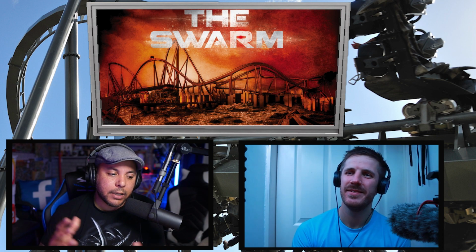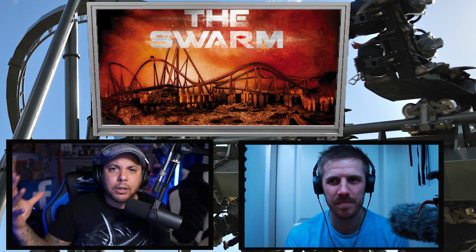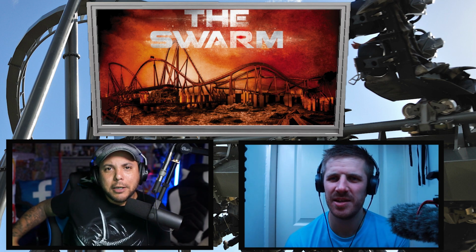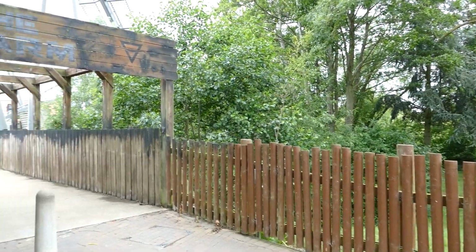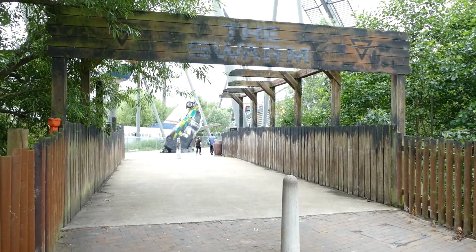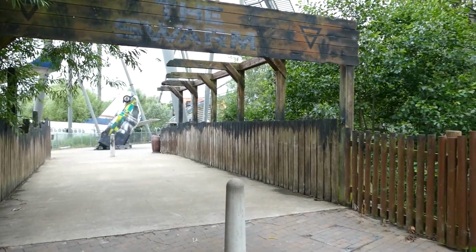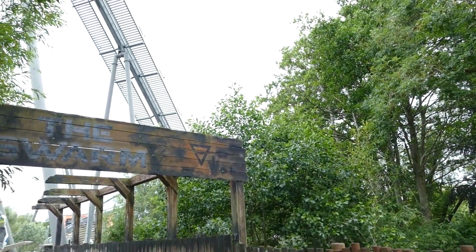Well, obviously, like you said, Swarm is at Thorpe Park. It's like an apocalypse, end of the world kind of feel to it. Aliens are going to come and destroy it. Although I do think the cars look a bit like Megatron from Transformers. I genuinely thought this could be a Transformer ride. If you ever get an IP on it, Transformer. Just putting it out there for you.